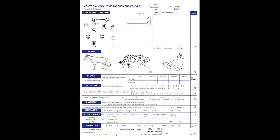Can you, AV, please switch over to that PDF just so we can show people what it looks like? Thank you so much. So this is what the MoCA looks like. You can Google MoCA. That's what I did to get this. It's a PDF that you can download. This is version 8.3. I think they've got an 8.4 out now.